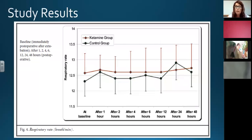And then respiratory rate, interesting spike occurred at about 24 hours, which when looking at this graph, you would think, oh wow, they really spiked up here. But if you look at the parameters of the vertical axis here, we're talking anywhere from 11 to 14 breaths per minute in the respiratory rate. So really not clinically significant, and was not found to be statistically significant either when looking at ketamine versus the control group, but ranging somewhere between that 12 and 13 breaths per minute on average, which is clinically appropriate.